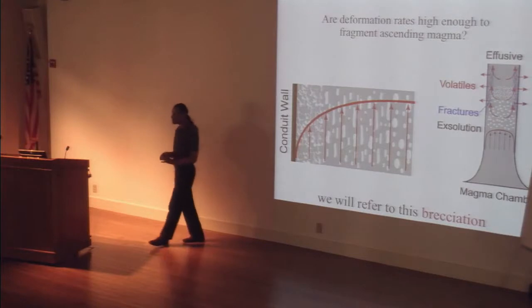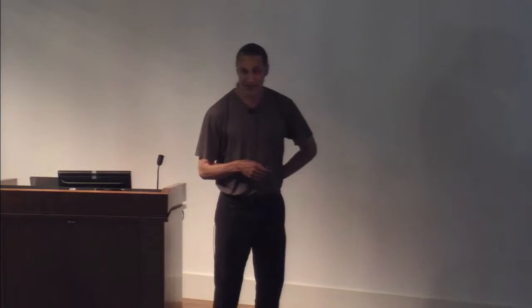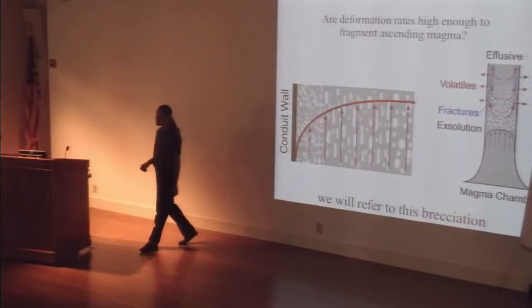Where's the velocity gradient the biggest, the strain rate the biggest? What's strain rate? It's a velocity gradient, right? So it should be biggest right here. Right. So if we're going to break our magma because we're deforming it too fast, it should be near the edges of the volcanic conduit.